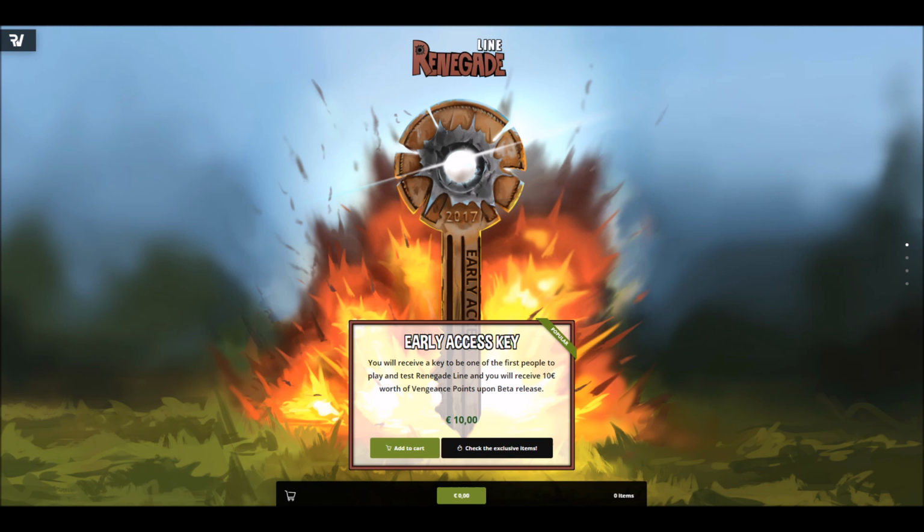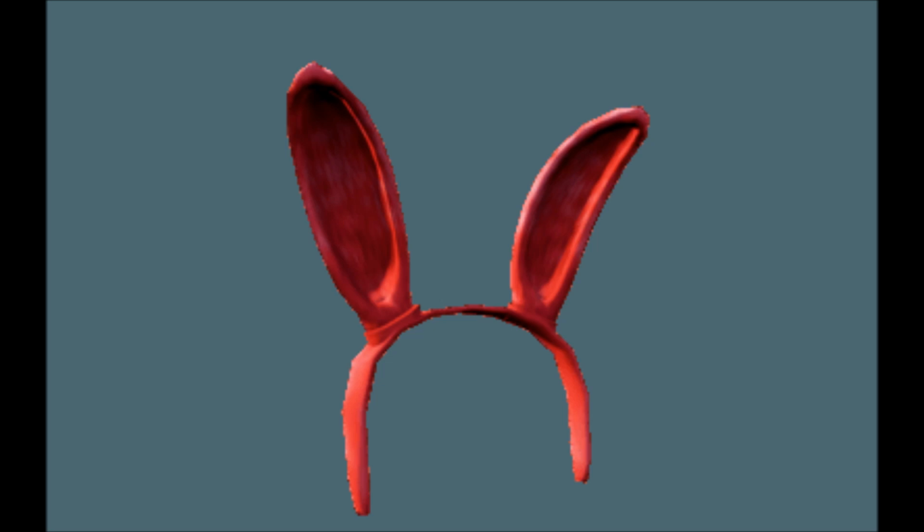Now, not only does this give you another chance to donate for a key, but you can also get some pretty exclusive items, such as the red bunny ears. So the Kickstarter offered the blue ones, but the red ones are just available through this. Not only are they only available through this page, but they're also in a limited quantity. So if you want them, you'll have to be pretty quick about donating, because I believe when I last checked today there were only like 30 left.